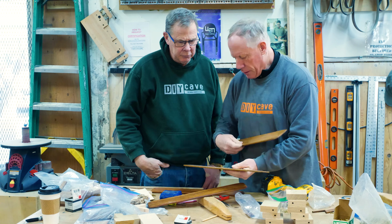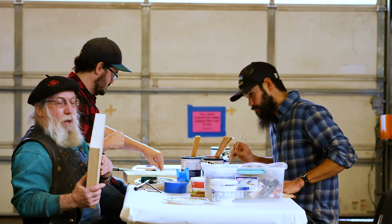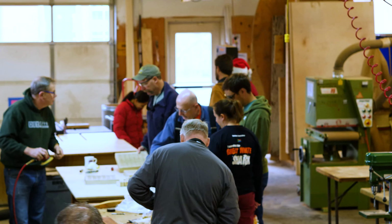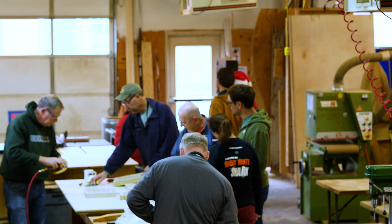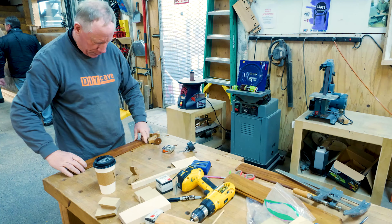I was really surprised about the people that showed up to work on the toys. People were very excited as soon as the doors opened. People were here ready to help. And I was also very surprised that the DIY Cave volunteers just put a lot of time into it. There was probably around 30 people. I was surprised to see a lot of faces that I did not recognize that came into the shop that somehow heard about what was going on and wanted to contribute their time and energy into doing this cool project.